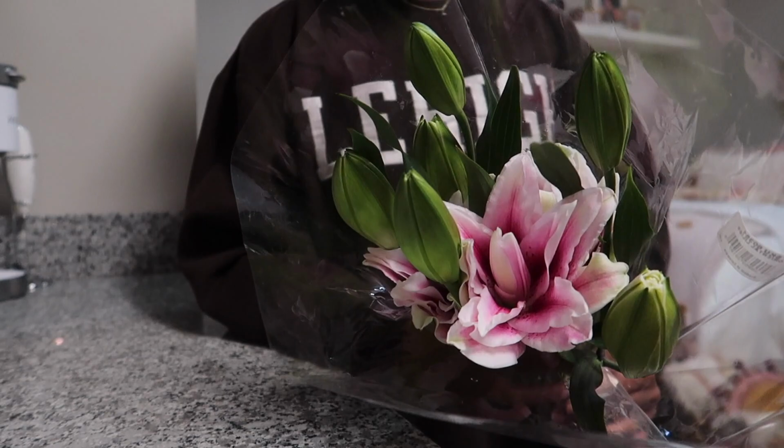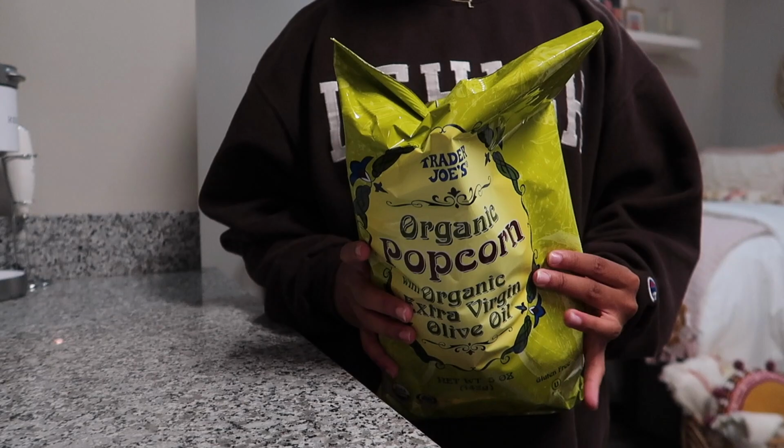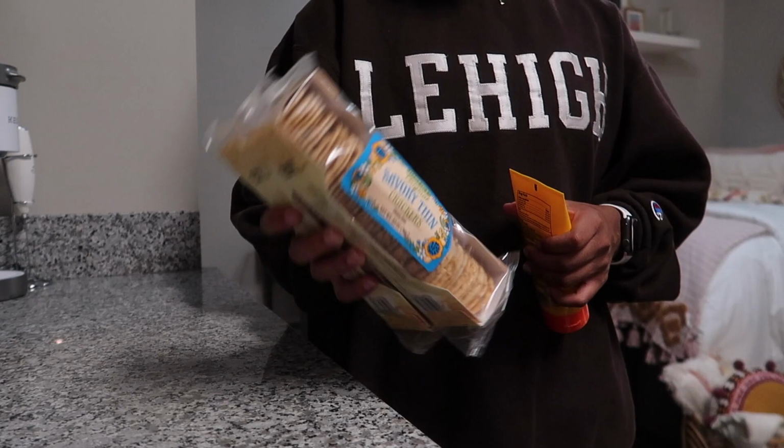Some potato chips, just a regular classic one. I got some popcorn. This is just a Trader Joe's popcorn and it has olive oil and I love it so much. A lot of people say that it doesn't taste like anything, but I personally like it a lot. I got two sleeves of these crackers because, you know, for dips and stuff.